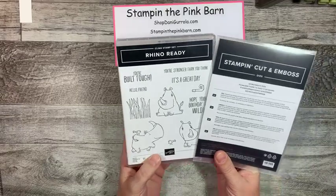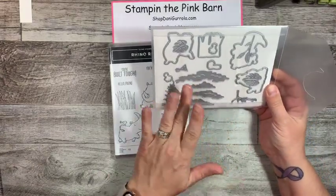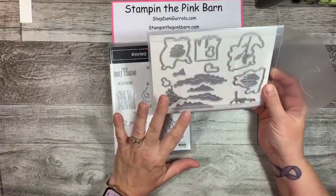Okay, so that is the Colorful Kaleidoscope kit. I couldn't say that real fast. Woo, that's a tongue twister right there.